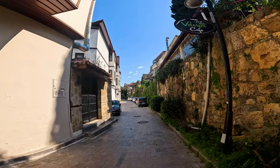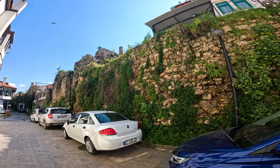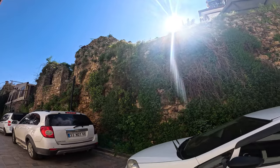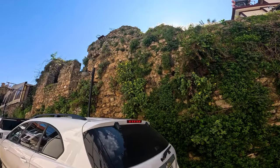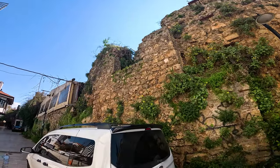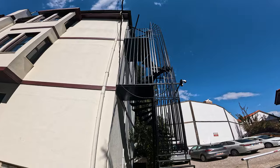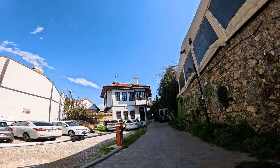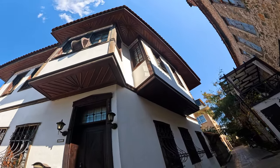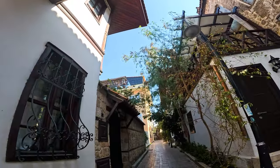What a beautiful ancient street this is. Never mind all these gleaming new cars, I'm talking about this giant ancient wall and all this foliage behind them. How amazing is that? I simply love these overhanging floors. They're so characteristic of the Ottoman style.